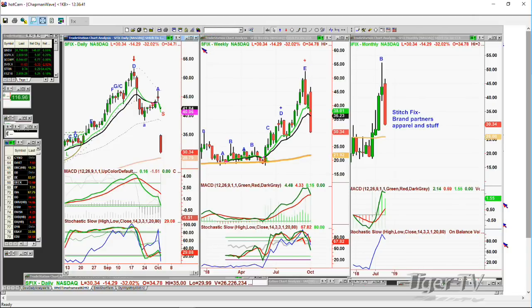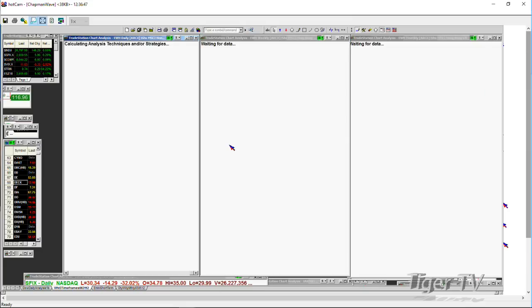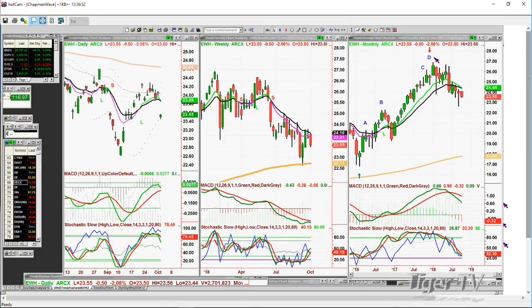Now, I wanted to go to EWH. EWH is actually Hong Kong, I believe. I don't think I've got it notated recently, but I do. Peak D made in January of this year at 26.93. This is the iShares MSCI Hong Kong ETF. And what's really important about it is it hit the 200-period moving average at 22.73 four weeks ago. It bounced up nicely. It's kind of shaky.